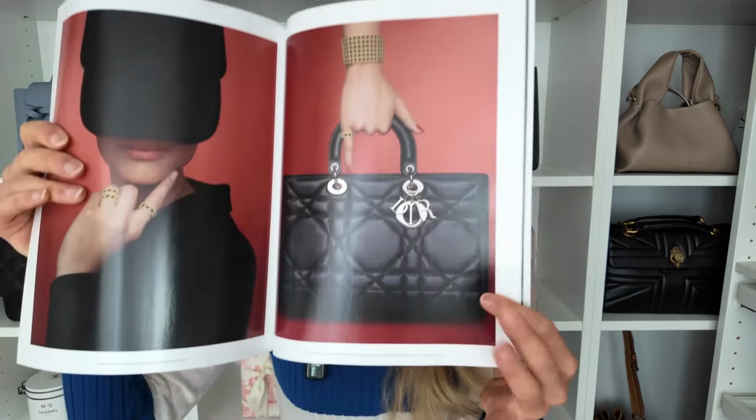I love these catalogs. I do have a soft spot for catalogs because I think I've mentioned a couple of times at this point that I collect the Le Monde Hermès magazines from Hermès, obviously. And gorgeous bag. I'm definitely going to take my time to flick through this.